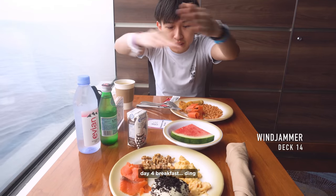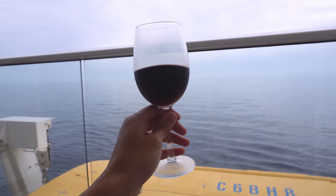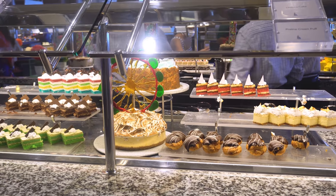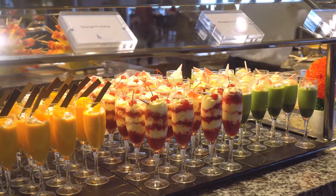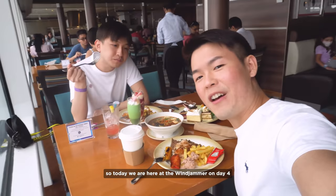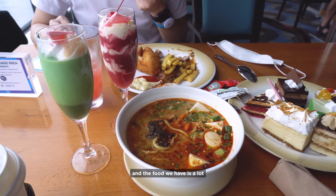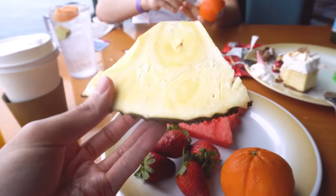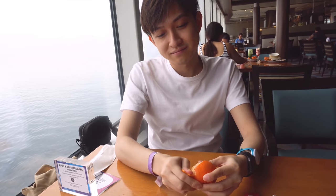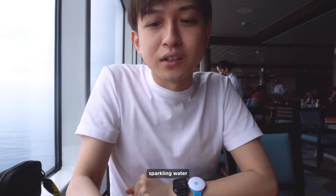Day 4 breakfast. Ding. So today we are here at the Windjammer on day 4, and the food we have is a lot. There are a lot of choices. My hand is all sticky. Happy Chinese New Year. Sparkling water.